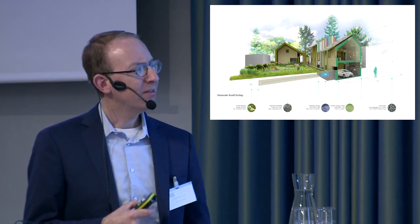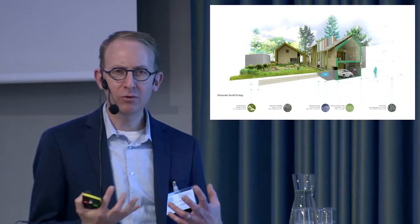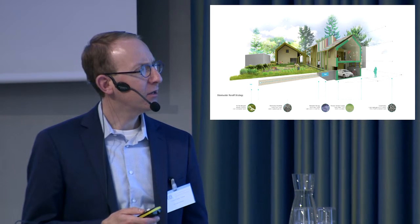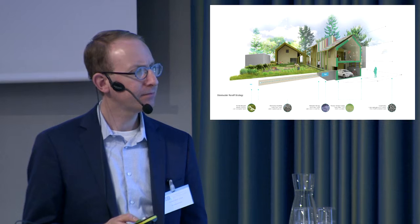Thinking about the whole site, right? So not just the building itself, but how the users may interact with different aspects of the site. In this case, this was some ideas about how to have local food production on the particular site and how the building actually frames some of those spaces.